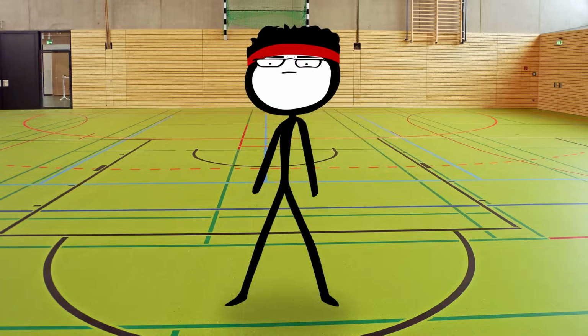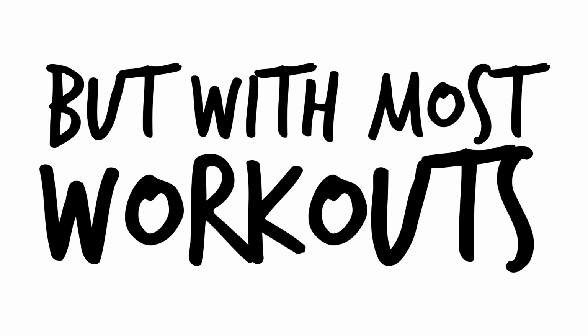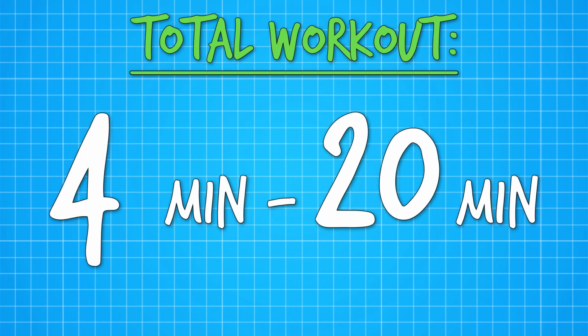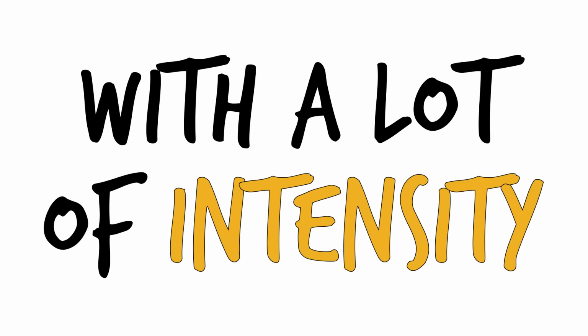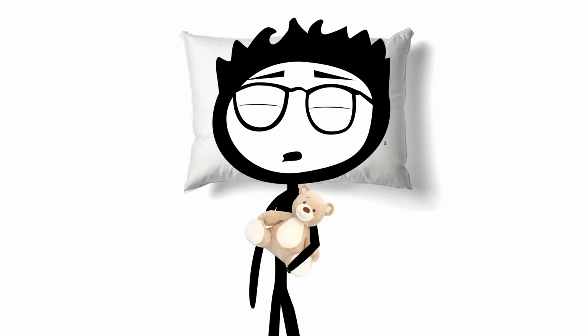Both the work and rest interval can last for however long you like, but with most workouts you usually find the intervals last for around 10 seconds to 1 minute, and the total workout lasts between 4 minutes and 20 minutes. The work intervals can be done with almost any exercise activity. Sprints, kettlebell swings, squat jumps, it all works as long as the exercise is done with a lot of intensity. And the rest intervals can include jogging, bouncing in place, or just chillin'.